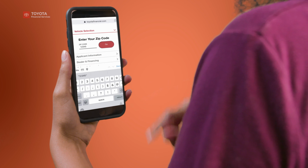Yes. Make sure you register or log on to your TFS online account. There are a number of convenient self-service tools that will speed things along. Plus, make sure that the address we have for you is correct. Ain't nobody got time for missing mail.